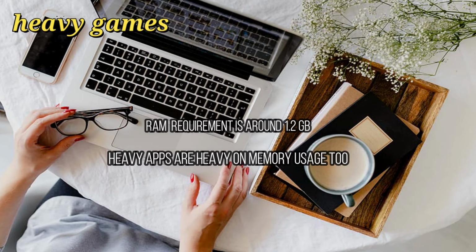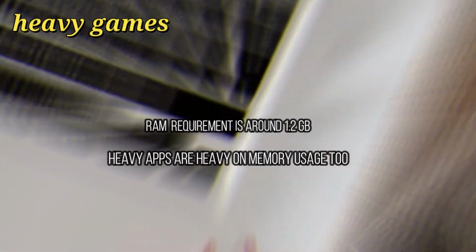The next category is heavy games. As the name suggests, heavy games are heavy on memory usage too. Apps like Need for Speed, Asphalt, PUBG, etc. fall in this category. But it's not like they will take the same amount of memory as their size. Their RAM requirements range somewhere between 800 MB to 1.2 GB. In the test done by PhonePuff, Need for Speed took around 800 MB of memory, Asphalt acquired a complete 1 GB, and PUBG took a little over a GB of free space. So you get the idea.